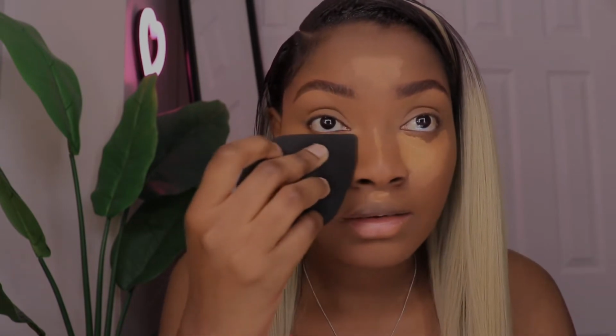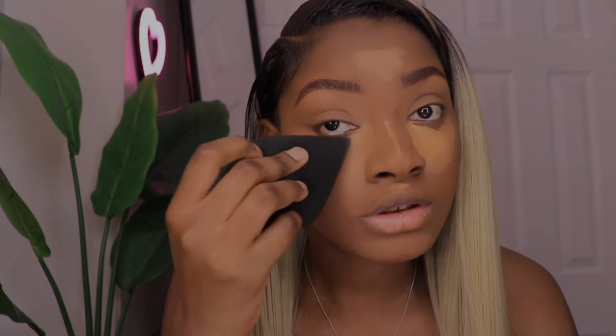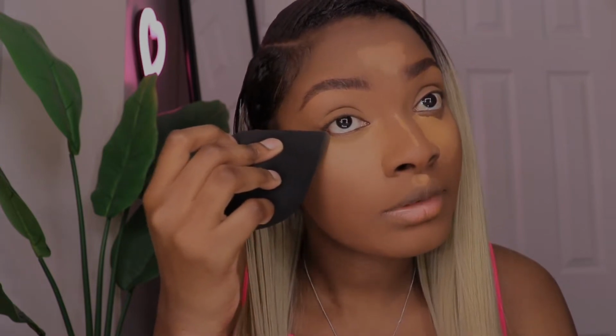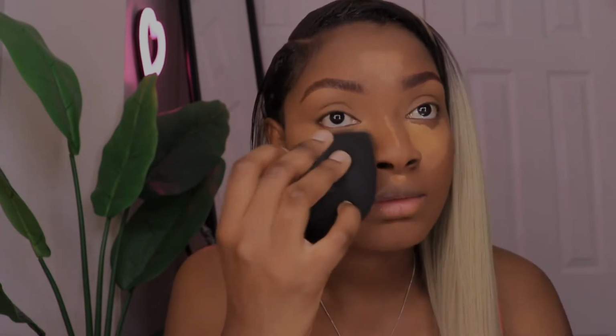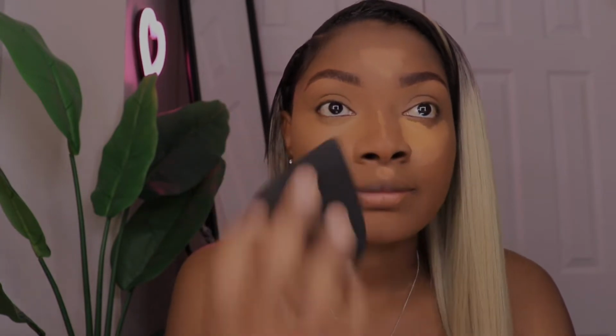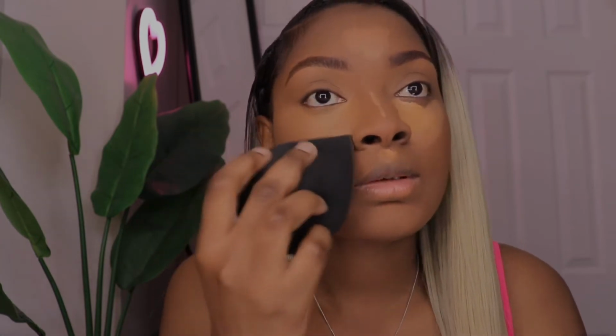Now, slightly. Make sure you don't put too much pressure on it when you tap. You just put in slight pressure, okay? You see? It's just so seamless because at the same time, you're gonna be taking off. The more you pat, especially if the beauty blender is damp, the more you take off.